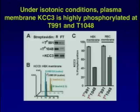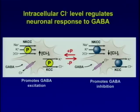But by MRM, Jesse has been able to determine the absolute stoichiometry of phosphorylation. And in both HEK cells and red cells, the 991 position is at least 90% phosphorylated in both, and the 1048 position is phosphorylated 40 to 65% stoichiometry at both of these sites.